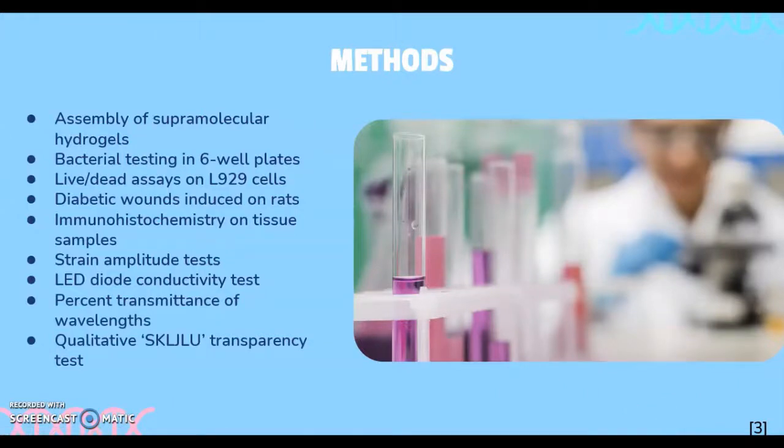There were many methods and tests done in this research because there were so many variables being tested, as stated in the previous slide. Firstly, the supramolecular hydrogels had to be assembled to the chosen concentration of constituents by the researchers. The fabricated hydrogels were then cut into pieces and placed in 6-well plates with antibiotics like penicillin and streptomycin.